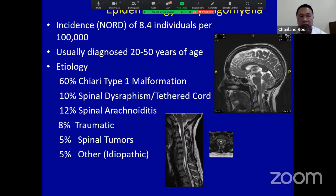The other 40% of cases can sort of be lumped together into the category which I'll describe as primary syringomyelia. These are the cases of syringomyelia where the cause of the syrinx is believed to originate at the level of the spine rather than at the level of the cranial vertebral junction, which we know from Chiari malformations.